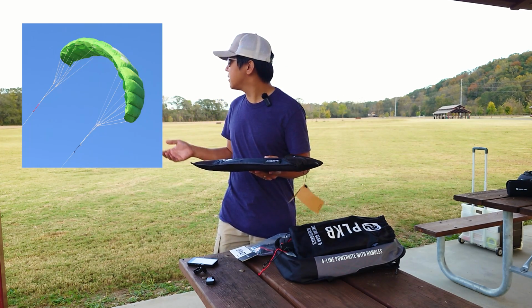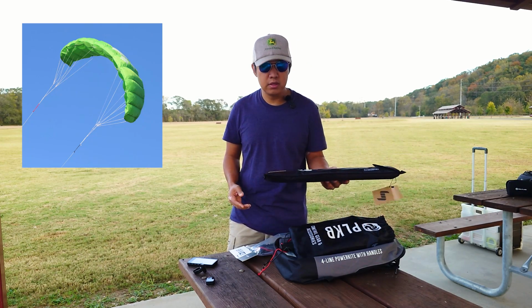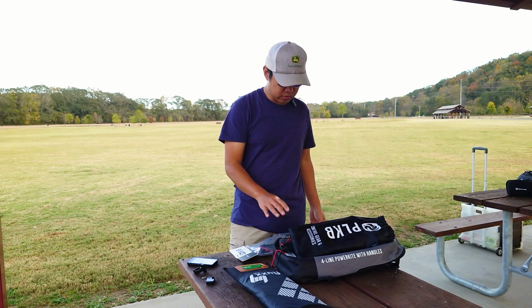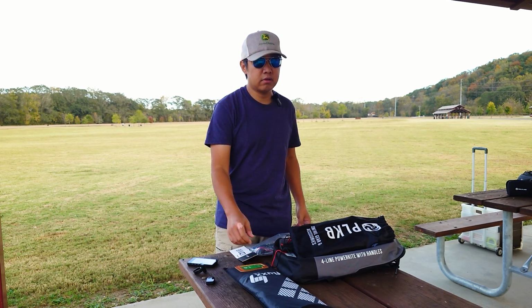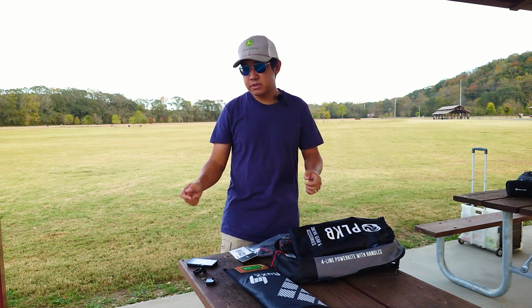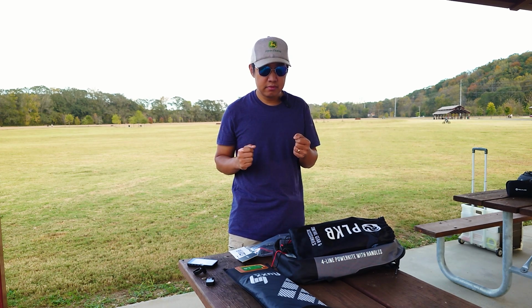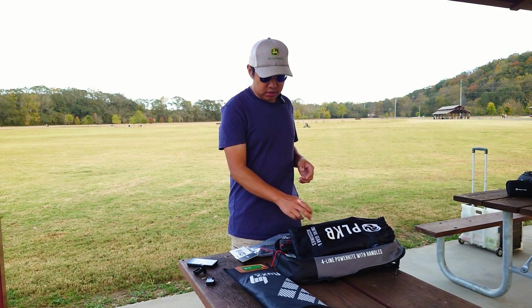So I will try that probably tomorrow. I cannot do it today because there's practically no wind, but tomorrow should be a good day, so I will do that tomorrow. The PLKB, I probably won't fly until I really get a good handle on the left and right steering. Once I can steer the Fluxx and the Synapse instinctively so that I don't do the wrong input at the wrong time, then I'll start flying the PLKB. But yeah, this is a much bigger kite.